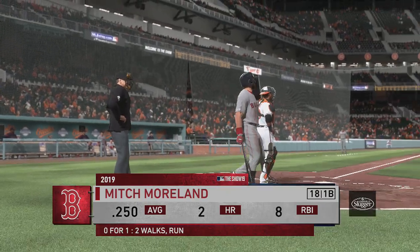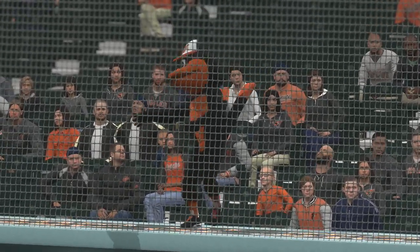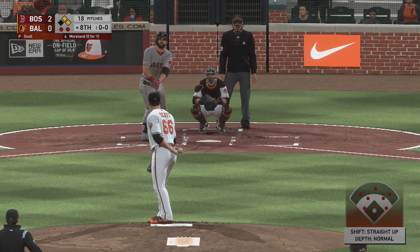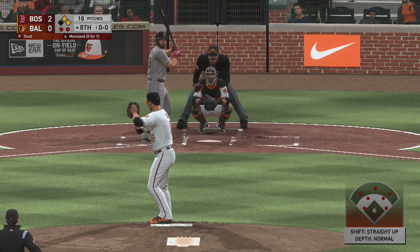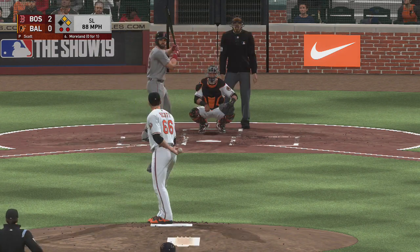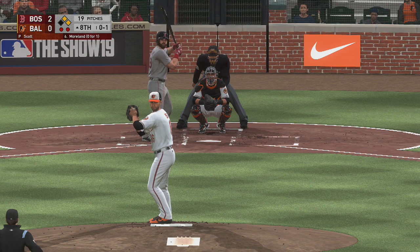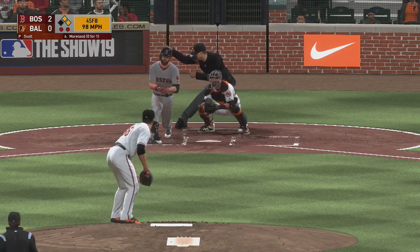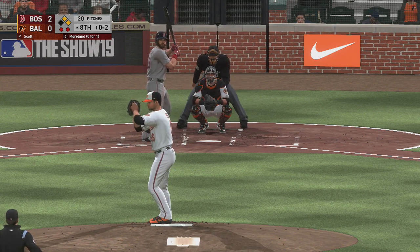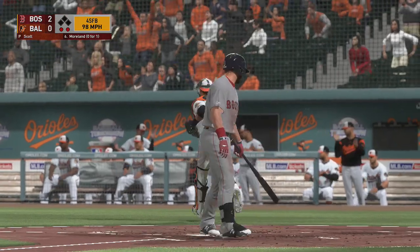Big spot here. First and second, 2 men gone, and that'll bring up a former Gold Glover, the first baseman, Mitch Moreland. Trying to keep the game close. Here's the pitch, and he takes a pitch that's ruled a strike at the knees. Pretty liberal strike zone there. It's 0-1. A swinging strike, and now it's 0-2. And a fastball swung on and missed, and his side is retired.